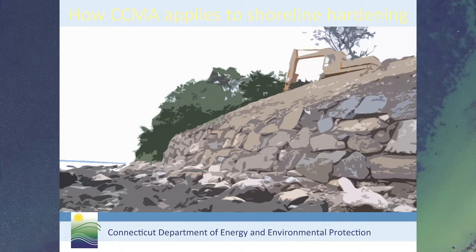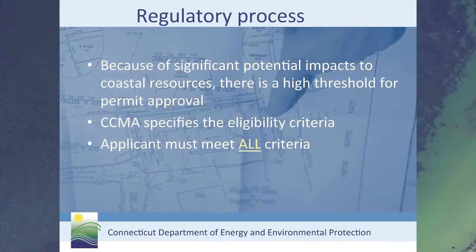How does the Coastal Management Act apply to shoreline hardening? They better not get any closer to the top of slope there. The regulatory process, because of significant potential impact to coastal resources, there's a high threshold for permit approval of any new flood and erosion control structures. For example, if someone perceives that their beach is being eroded and they want to get more sand on their beach, they may want to have a groin. But if you put a groin out, it may adversely impact the people next door. So we usually require some sort of a study be done by an engineer to determine what is the appropriate structure to be located, if any structure, at that site.